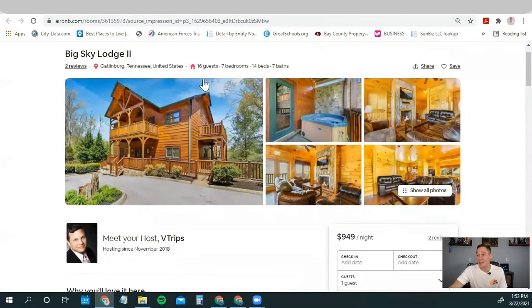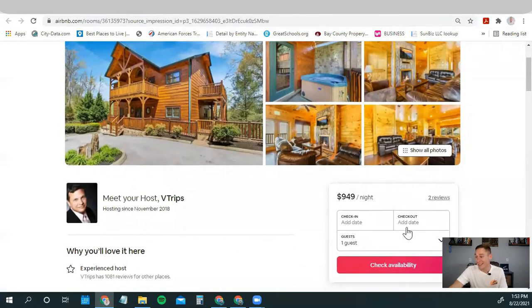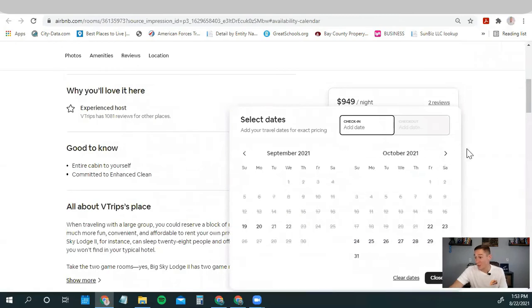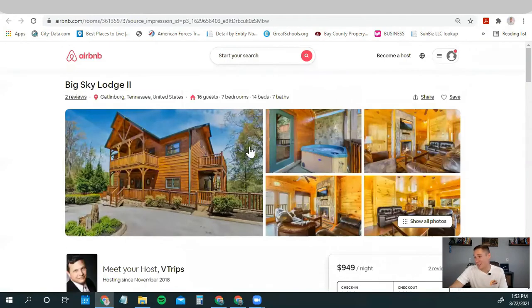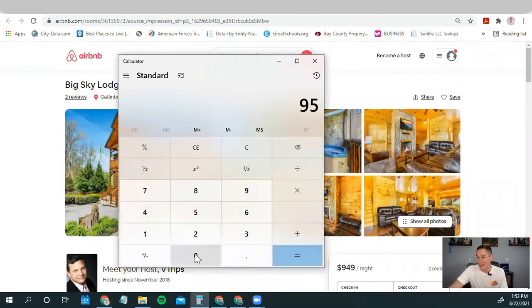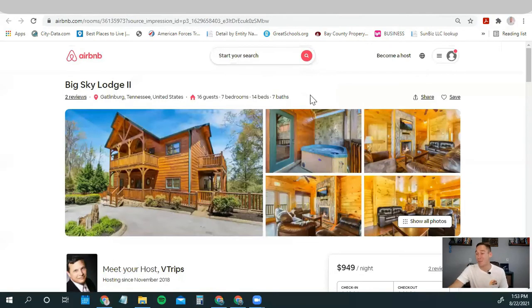Now look at this one. Really immaculate place, $950 a night. That is crazy. And they are booked up as well. So could you imagine that? Buying houses, probably, say a $1 million home, but if you could charge $950 times that same 23 nights, wow, almost $22,000 a month. That'd be crazy.